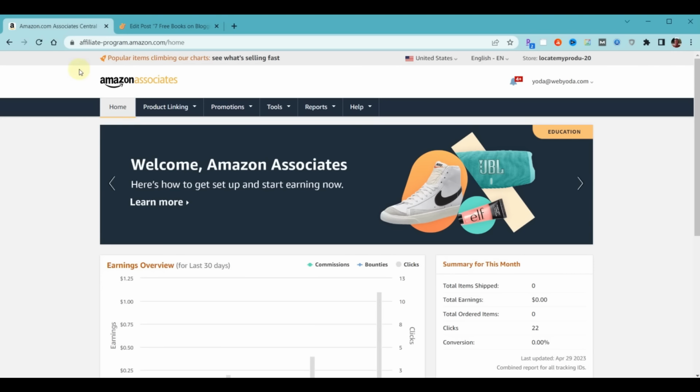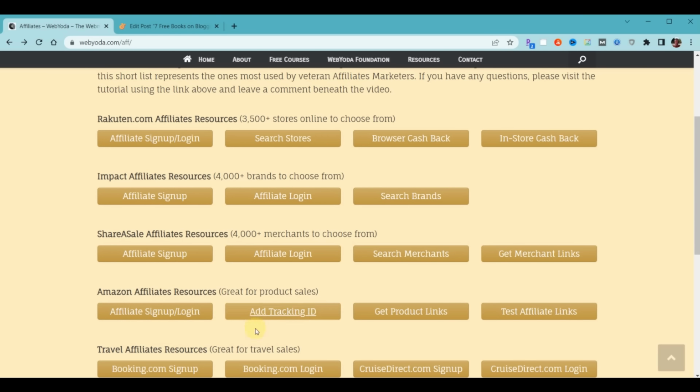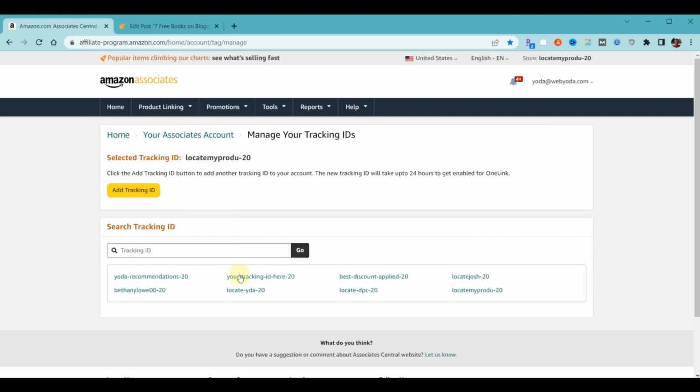And now if I go back, notice I have 3 additional links. Now obviously there's a lot you can do with the affiliate resources, but these are the ones I regularly use. That's why I have these. I can add a tracking ID. Let's click on that so you can see what that is. This is what a tracking ID looks like. The -20 is your country. So in this case, I'm in the United States, so it's 20. Whatever country you're in might be different. And then you can make as many as you want.